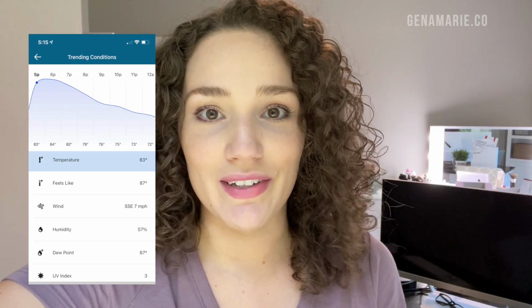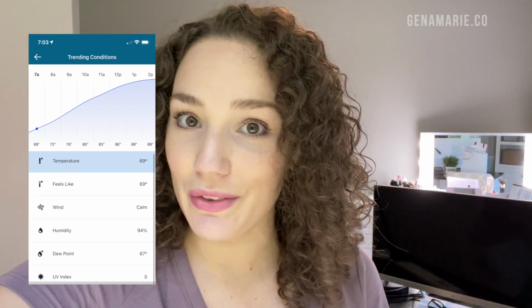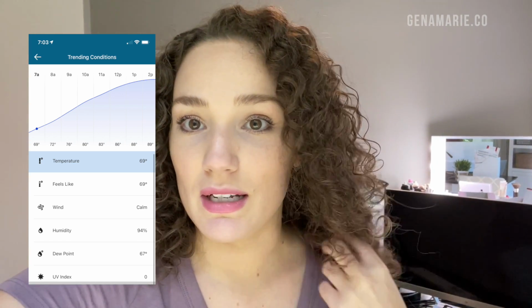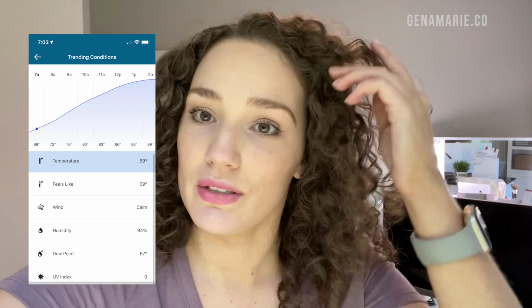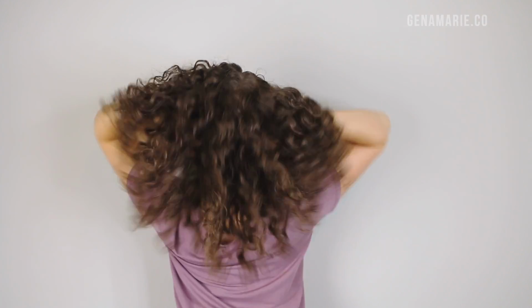I did take screenshots of the dew points and the humidity when I was outside this morning and also yesterday, so you can see what the weather was like. It was definitely high humidity, high dew points, and I think it looks pretty good. I haven't been minding the softer, fluffier look as long as the curls stay intact. I don't want the curls to fall. I do still want to have at least nice looking ringlets. I don't care if they're a little bit soft and frizzy as long as the curls still look good.